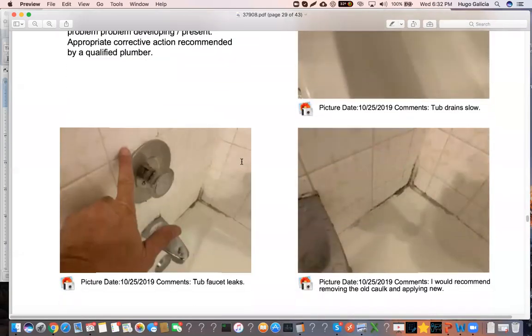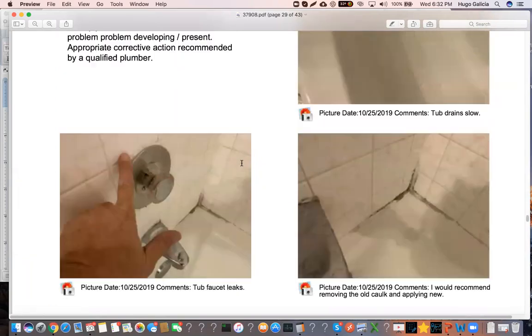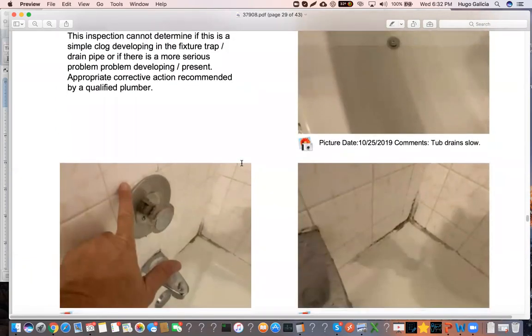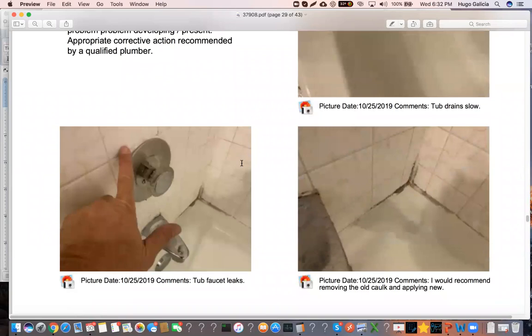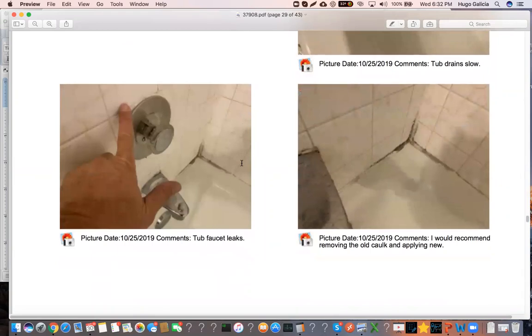The bathtub drained really slow, so he's going to need to have a plumber rod the tub out. The faucet in the tub area was old, and when I turned it on, it was leaking pretty bad.